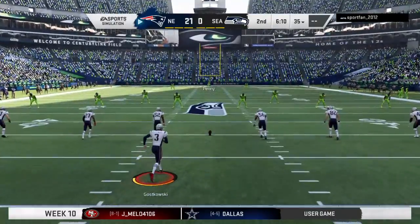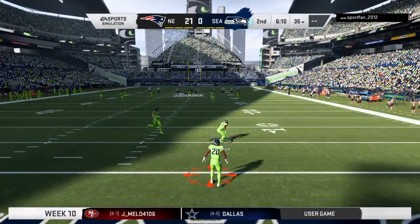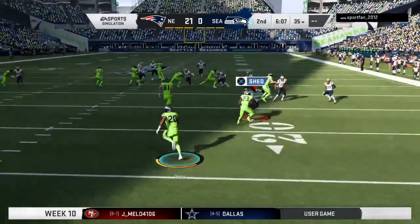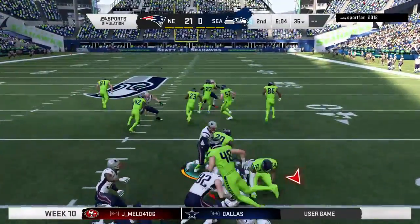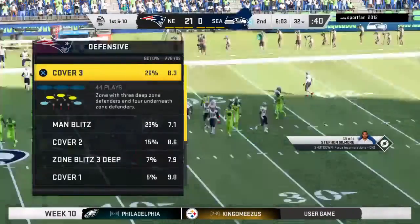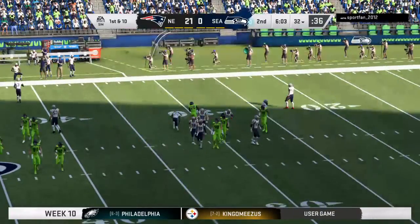So they throw the pick six. They'll get another shot at it now as this one's in the air. This fielded at the 2. Solid return, pretty good field position. They'll start at the 32-yard line. The Seahawks take over first and 10.